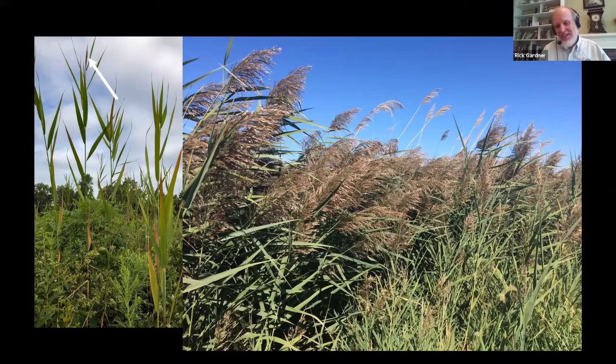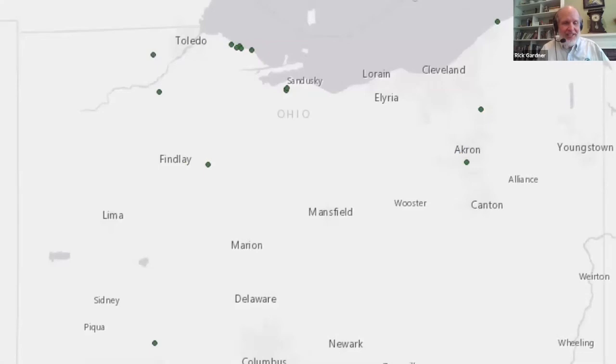And the two species rarely hybridize. There's a couple instances where we think we found a colony that was maybe a hybrid between the two, because the maroon color was not as deep and it has a little bit more characters of the non-native in it. And this is the distribution of the native Phragmites, and you can see up on Ottawa National Wildlife Refuge is one hot spot, and then another hot spot is Rest Haven Wildlife Area in Erie County. And it's been found as far south as Cedar Bog State Nature Reserve in Champaign County, excuse me.